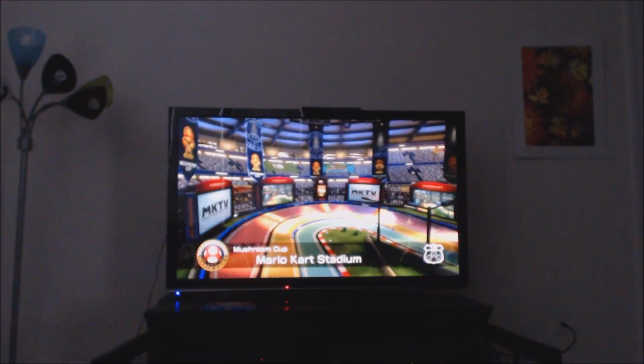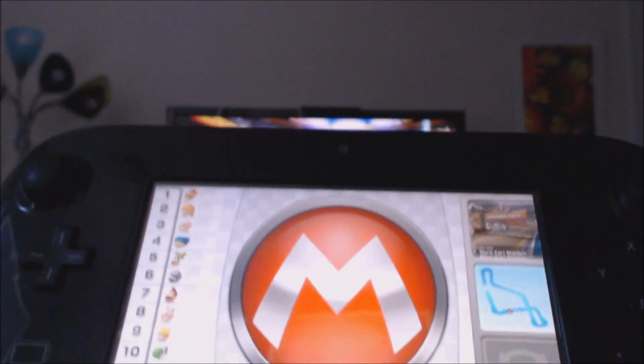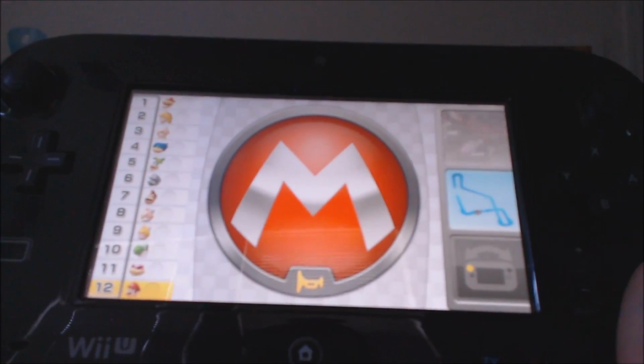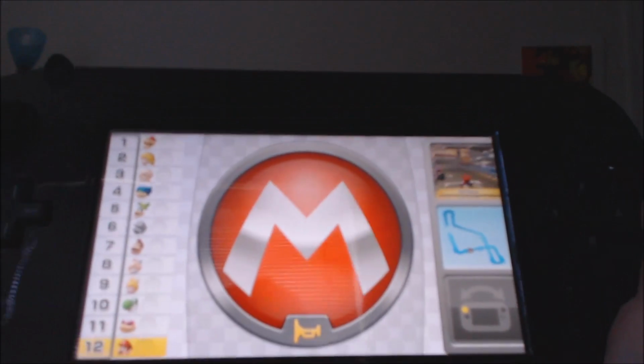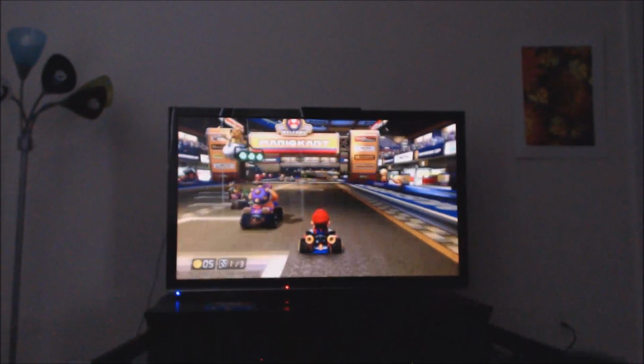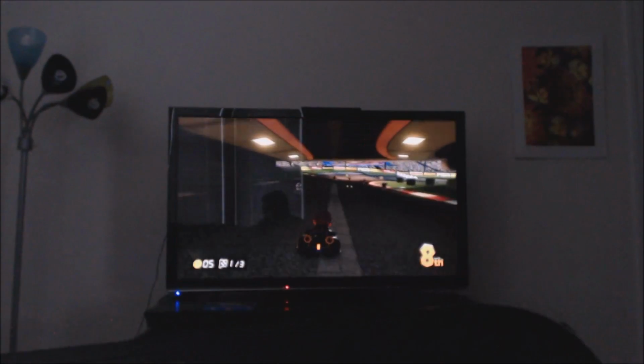Alright, you can see the gamepad is just kind of showing the horn, and off to the right there you've got a map, you've got the ability to turn the motion control on or off, and in the top right hand corner you see there's a little picture of the actual screen. So if we're in the middle of playing the game itself, all you have to do is tap the top right corner, and there's your off-screen play.